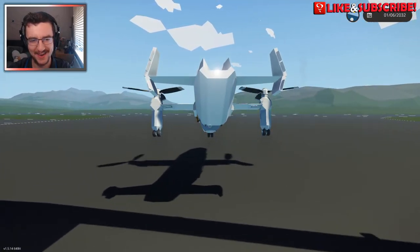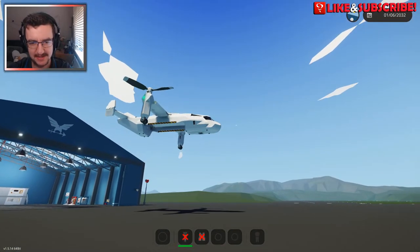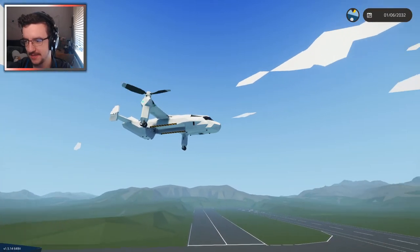Whoa. That was weird. Right, okay, so landing gear up. There we go, at the front. Excellent. We're now going to take off, and we're going to go sideways. And then we're going to fly.